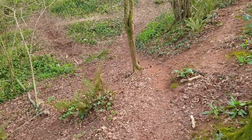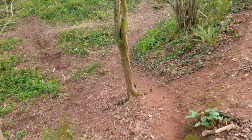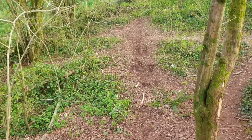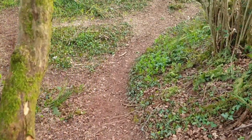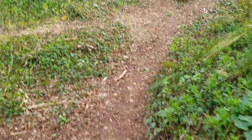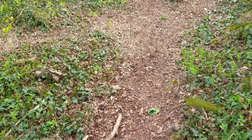So the first clue that you've got badgers in a woodland is there are well-worn paths, but you've got to decide whether they're well-worn by people or dogs. So let's follow a couple and see what happens.